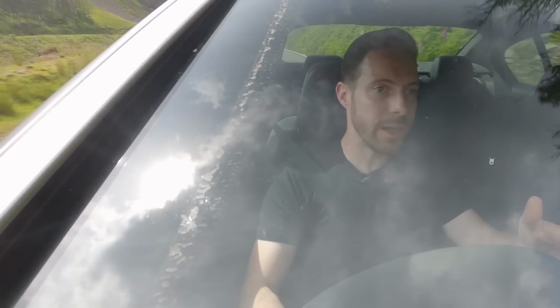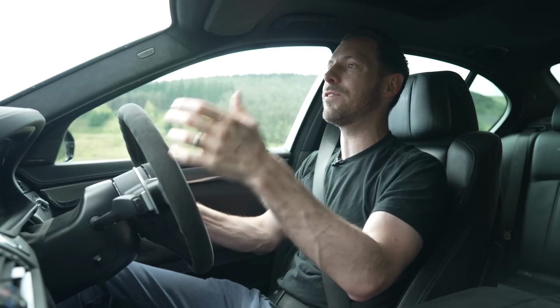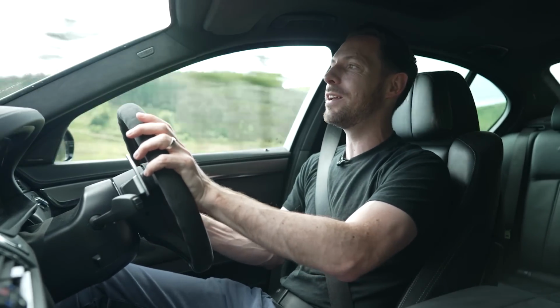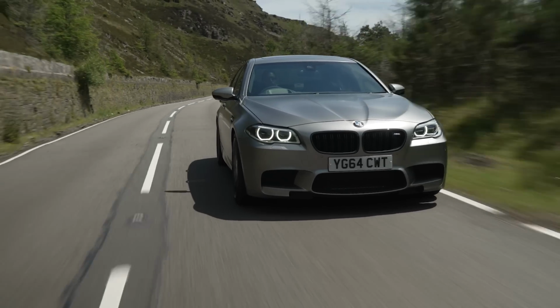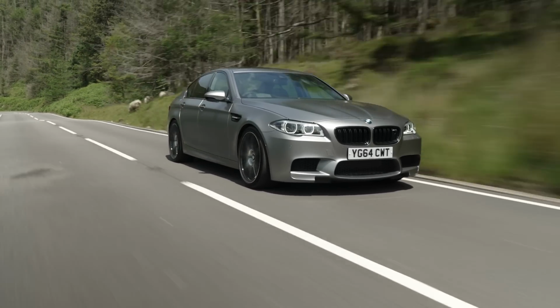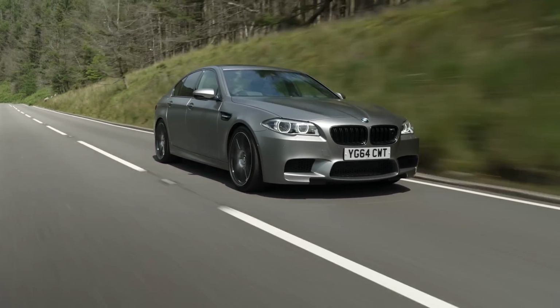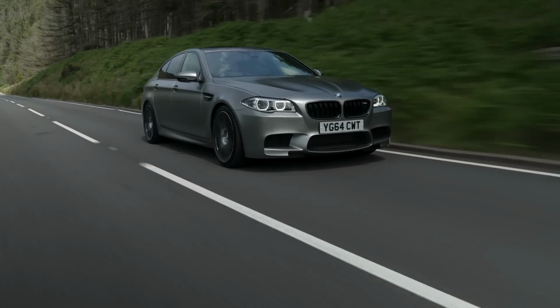This does feel, at least to sit in, like a big, quite cumbersome luxury car. It has that almost limousine kind of feel to it, but it is surprisingly agile and keen and responsive and well balanced. The F10 is the overlooked BMW M5, but get the 30 Jahre model or even just a standard car with the competition pack and it's really good.